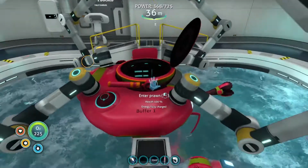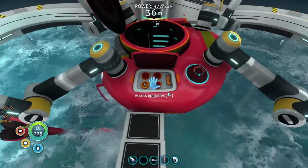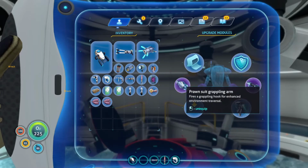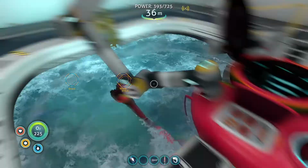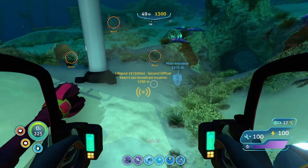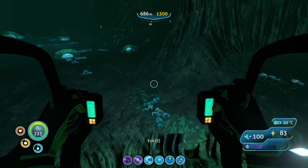Right, let's just double check everything. Okay, so we've got depth module now. Keeps it safer. Hull reinforcement, we've got the jump jets, we've got the grappling arm, and now we've got the drill arm. And we need to go and find the lava entrance. But I do have an idea where that is going to be. I do believe that is at the main entrance. Got a stasis rifle with me if that thing decides to get a bit leery.